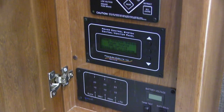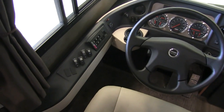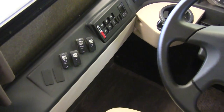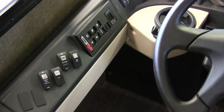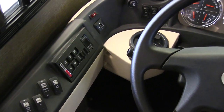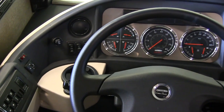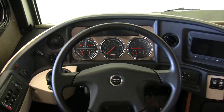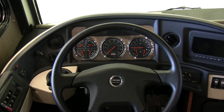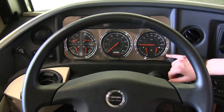Up in the driver's compartment, on the driver's side, you can see the map lights. You got an auxiliary start switch to bring from your house batteries, your push button gear shifters. You can adjust your mirrors with the automatic toggle switch. There's an air suspension release lever. And the instrument cluster, they added a nice key feature for you. You can actually check your engine battery level, and that's located right here for you.